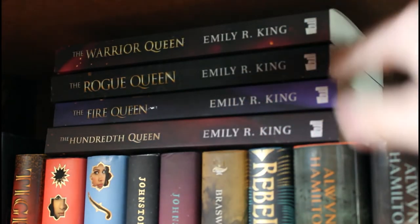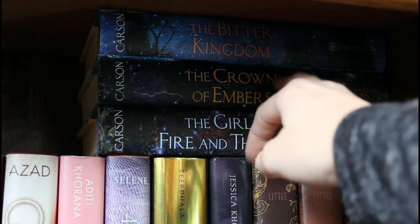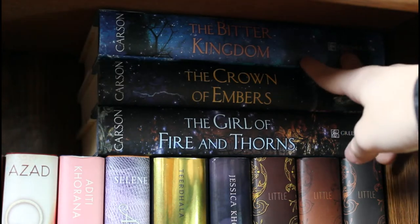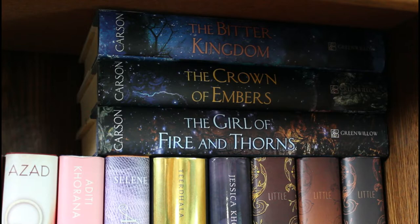And then obviously the last book, and I'm going to quickly show these up here as well. We got The Girl of Fire and Thorns, The Crown of Embers, and The Bitter Kingdom. I've read all of them. And I think she's continuing with them, I'm pretty sure.